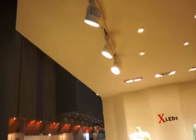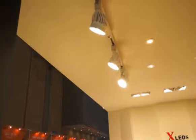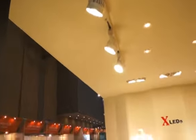This is a rail-type track lighting DRL25. Power consumption is 25 watt. It has 25, 40, 60 degrees of beam angles.